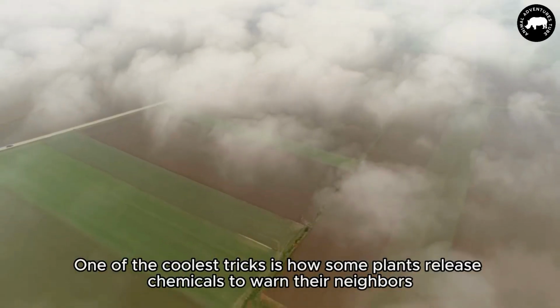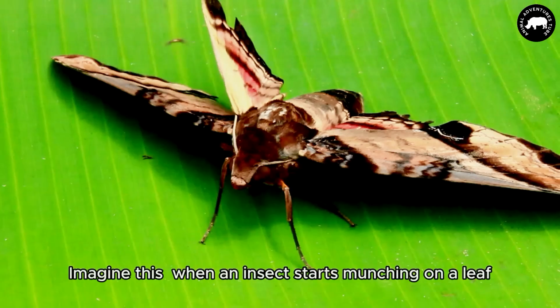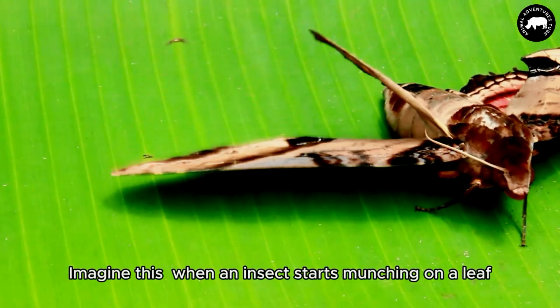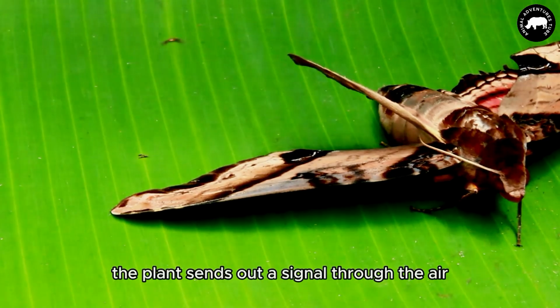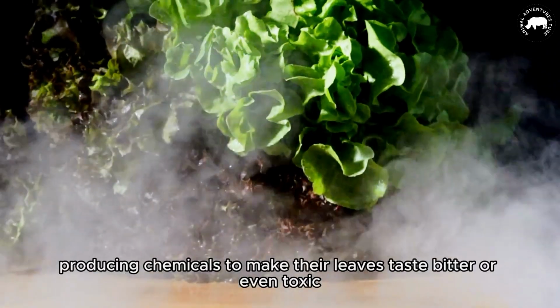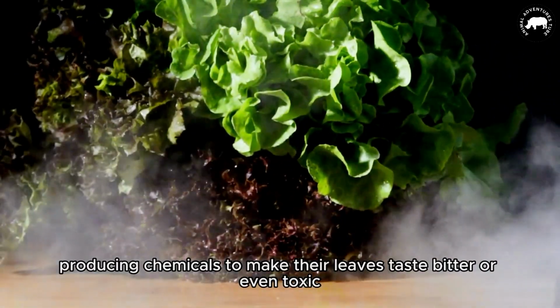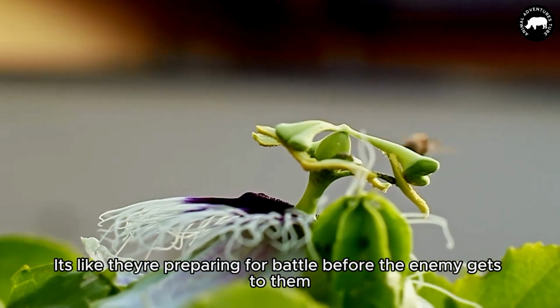One of the coolest tricks is how some plants release chemicals to warn their neighbors. Imagine this. When an insect starts munching on a leaf, the plant sends out a signal through the air. Other plants nearby smell this signal and start producing chemicals to make their leaves taste bitter or even toxic. It's like they're preparing for battle before the enemy gets to them.